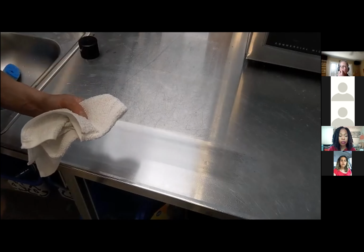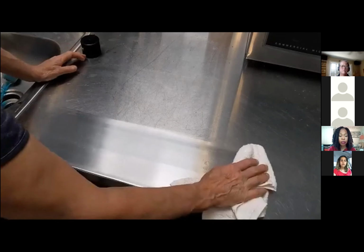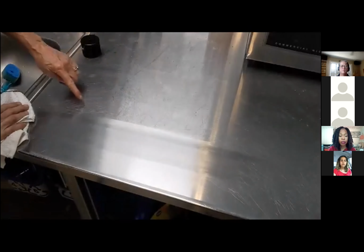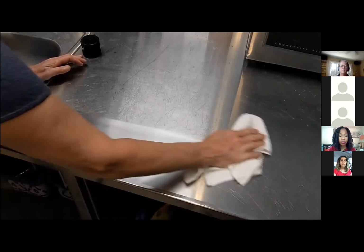Okay, I left this sit for a little over a minute. I'm going to go ahead and wipe it down with my clean dry cloth. Notice that I'm wiping with the grain. You may notice that I did get some of that spray up here in the unfinished area, and you can really see the difference in the two places.